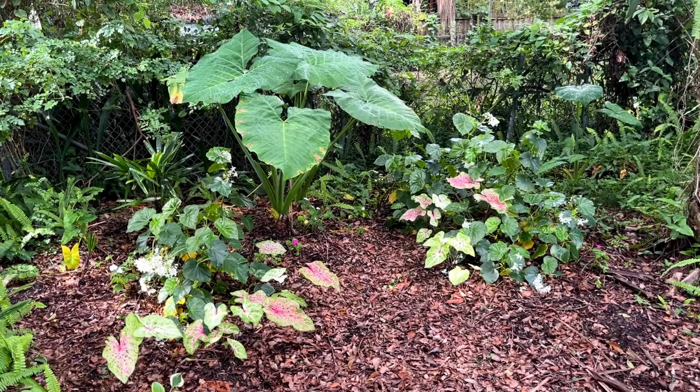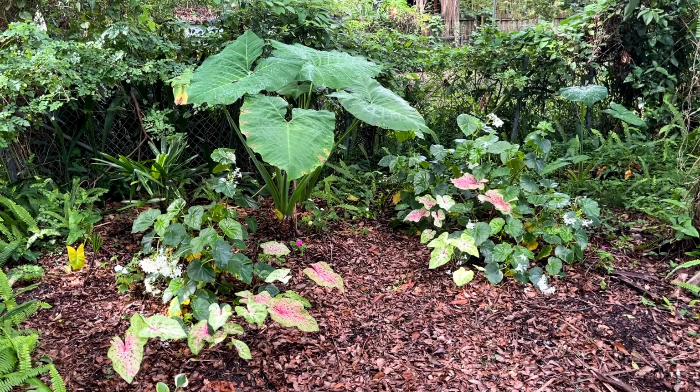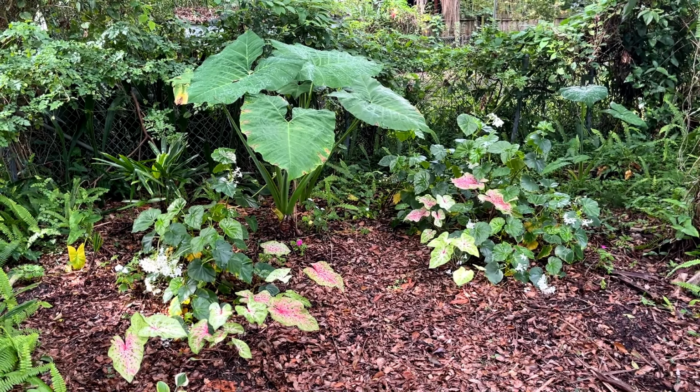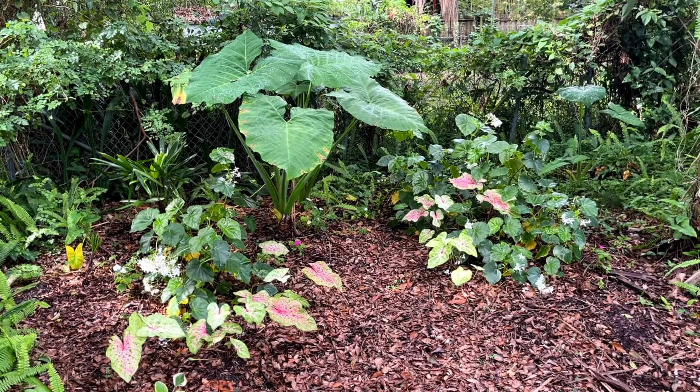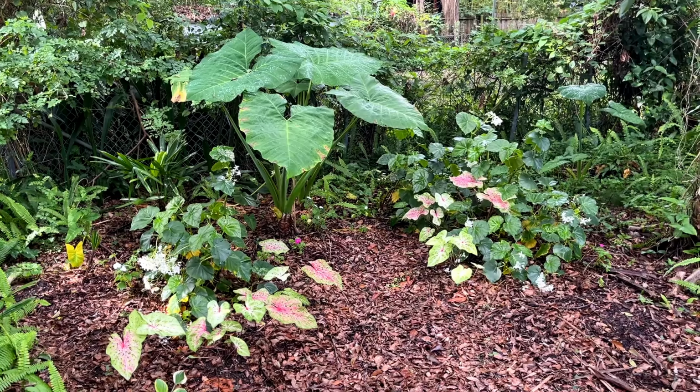So you can see I've currently got 3 of them planted around my mammoth elephant ear plant. There's one on the left and 2 on the right. My plan is to add a bunch more into this space. These begonias also come in pink and red too, so I think I might add all the flower colors back here.